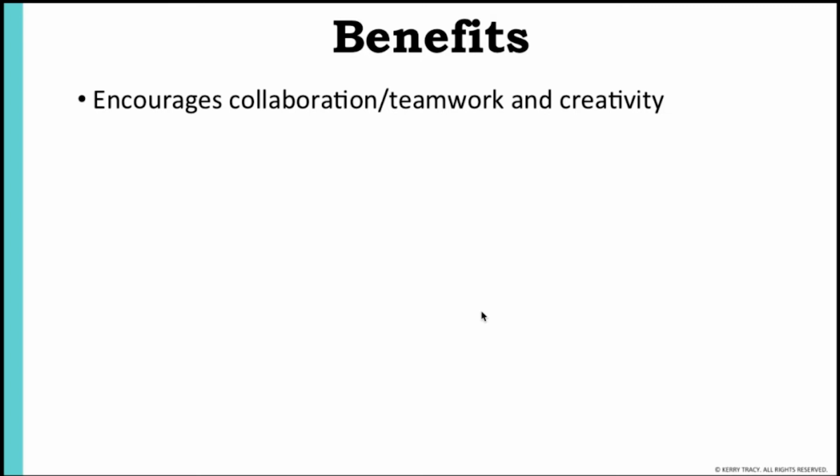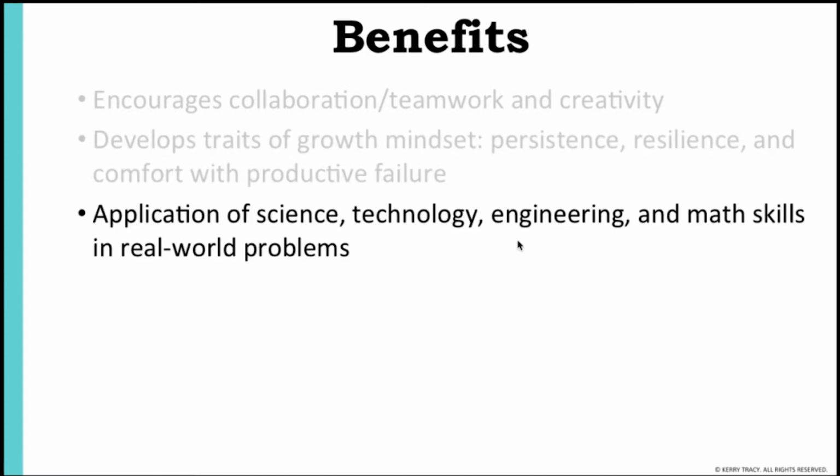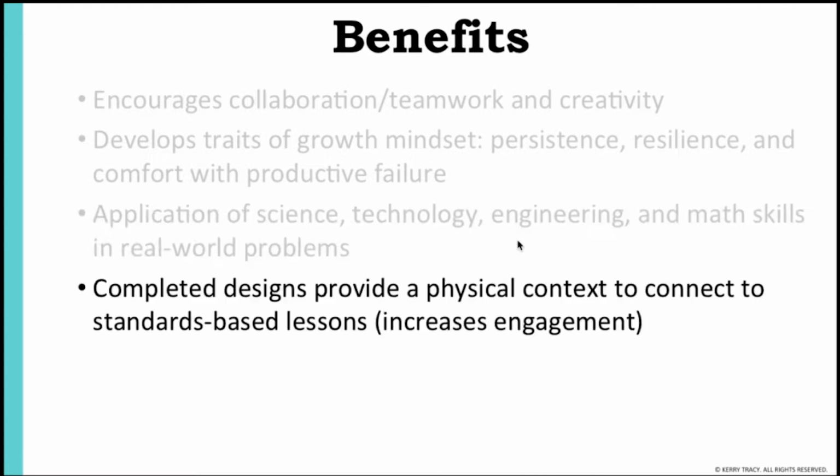So let's talk about the benefits of STEM challenges. They encourage teamwork, collaboration, creativity. It helps develop traits of growth mindset like persistence, resilience, and comfort with productive failure, which is crucial, right? Gives you an opportunity to apply science, technology, engineering, and math skills in real-world problems.